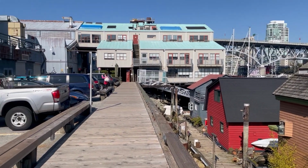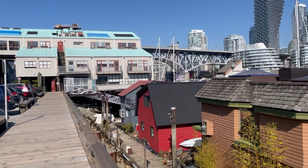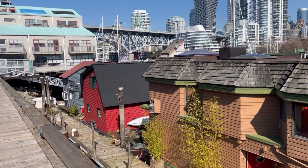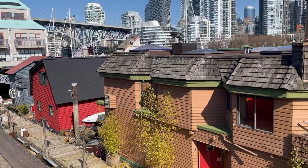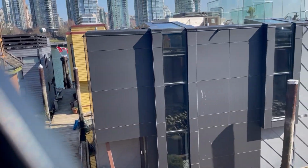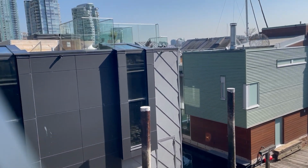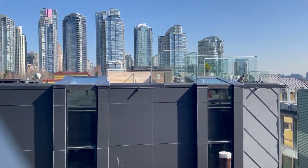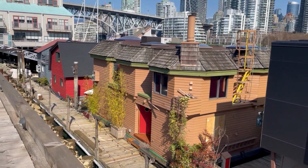So behind the Emily Carr, or what was the Emily Carr Art Centre, down by the water, we've got these homes. People live in these. They're houseboat type things, but they look like regular buildings. Hazel loves to photograph these. There's all different types of architecture here. This one has a roof deck. That one looks like something out of a film.